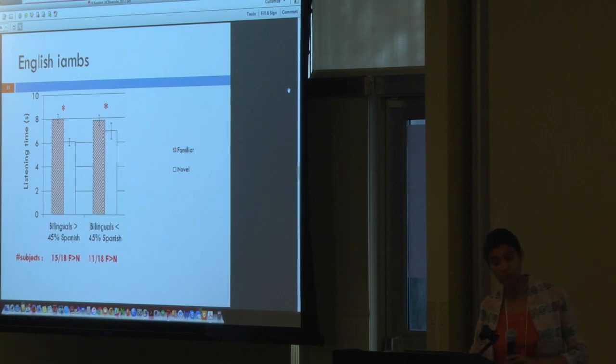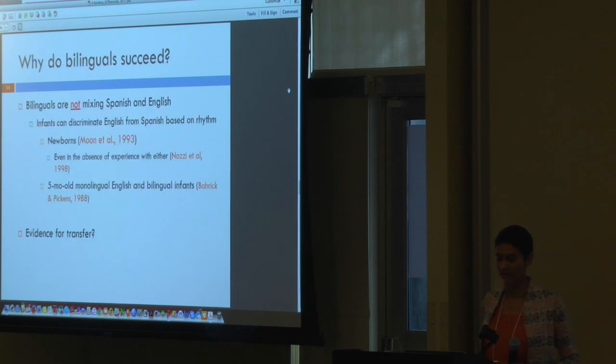Turns out both these groups of infants, whether they had more than 45% Spanish or less than 45% Spanish, are able to treat strong syllables as offsets of words, so as the ending of the word. So they can pull out a word like guitar, okay? Notice this is very different from monolingual babies who can't do this. Monolingual English-learning babies can't do this, okay?